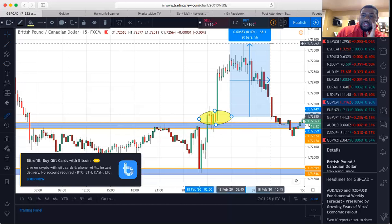Nice 68 pip move you could have caught. Simple as that.